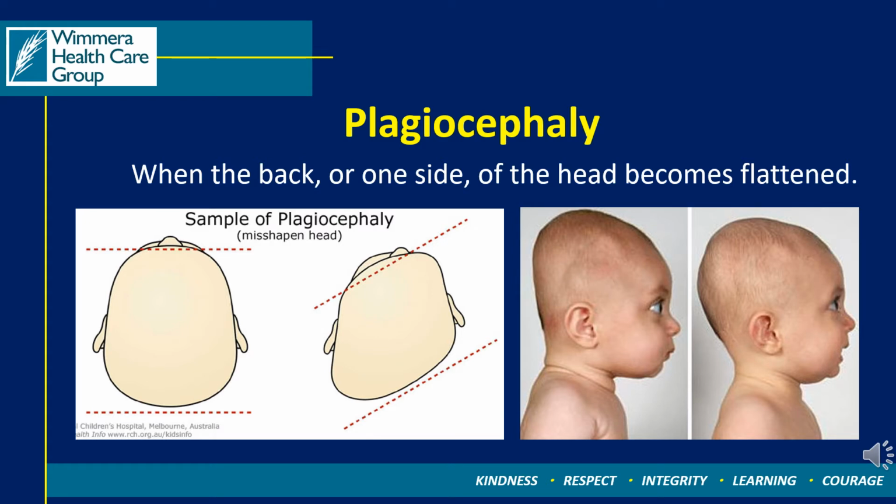Plagiocephaly is a condition that is characterised by an asymmetrical distortion of the skull, typically from the flattening of one side of the skull and causing the other side to protrude. It can also be associated with ear misalignment, forehead protrusion, and facial asymmetry.